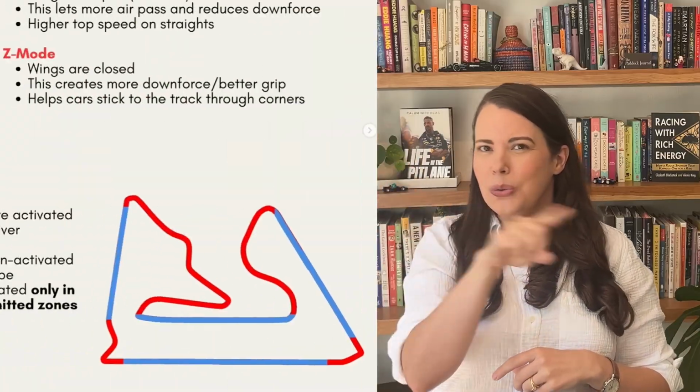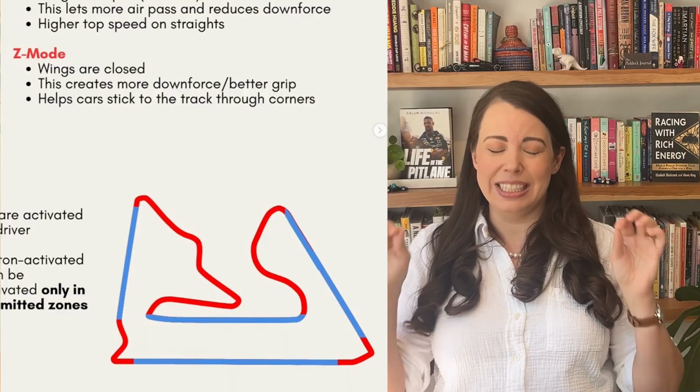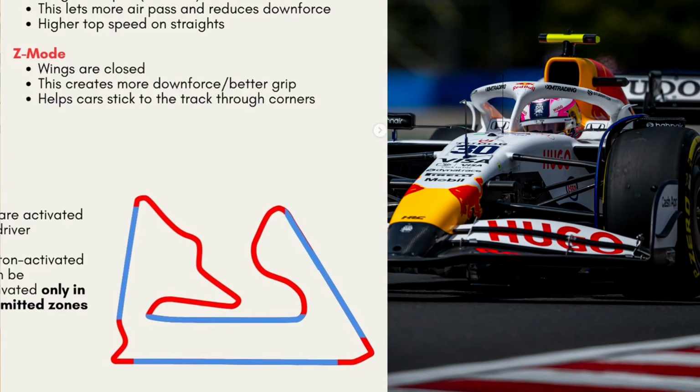And then Z mode with the turns, that'll be when the wings close up, which helps increase downforce through the corners. So Z mode is for cornering, X mode is for straights. You don't have to be within a second of another car to activate these modes. That's just going to be part of the track.